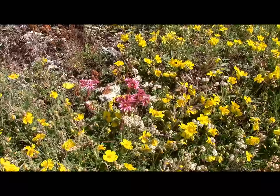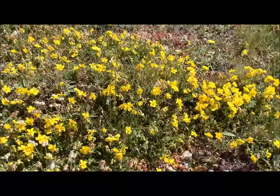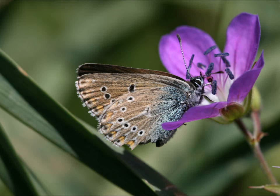Quails were calling in the long grass, and it was here that we had our best view of a lammergeier. One of the few butterflies that did allow a close approach was this geranium argus.